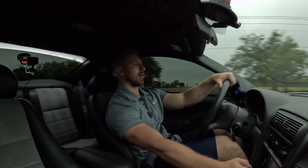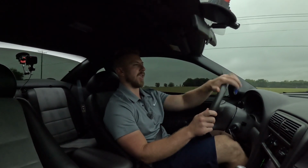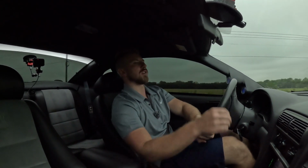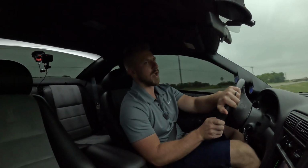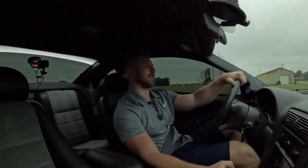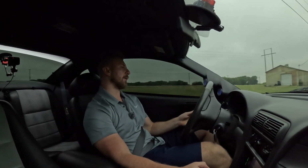But driving the car, it's definitely all there, but I can't 100% verify what the actual power is, just due to the fact that I don't have a dyno sheet for those last numbers. But driving the car, it definitely feels like it's making right at what they said it's making to the wheels. It's a stout car. It'll get away from you quick.